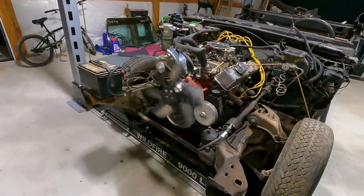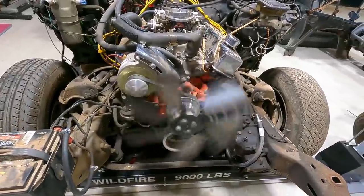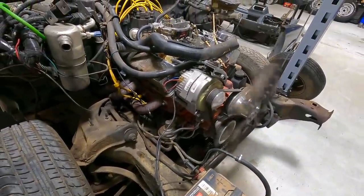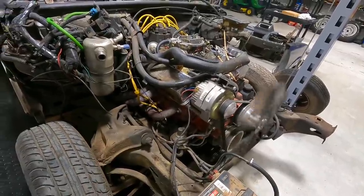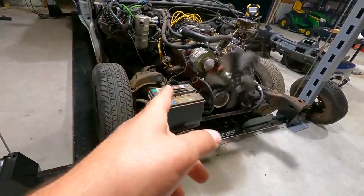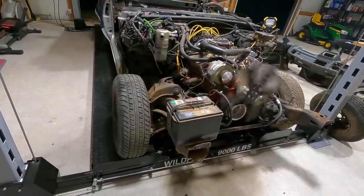She runs though, man. She actually sounds real good. This thing sounds really good. Maybe a tune-up. Other than that though, man, it's a good running car. Even with that old carburetor, she runs pretty good. I'm gonna air that tire up, find a way to strap this battery down, and let's get it out of the shop and make room for that truck.